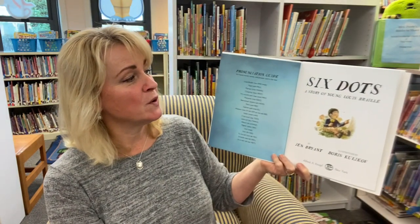It says on the inside jacket cover, "Louis Braille was just 5 years old when he lost his sight. He was a clever boy, determined to live like everyone else. And what he wanted most of all was to be able to read. Even at the School for the Blind in Paris, there were no books for him. And so he invented his own alphabet, a whole new system for writing that he could read by touch. A system so ingenious that it is still used by the blind community today." Jen Bryant and Boris Kulikov share the inspiring story of this amazing young inventor who gave the gift of reading to blind people everywhere. So here we go, the story of Six Dots, a story of young Louis Braille.